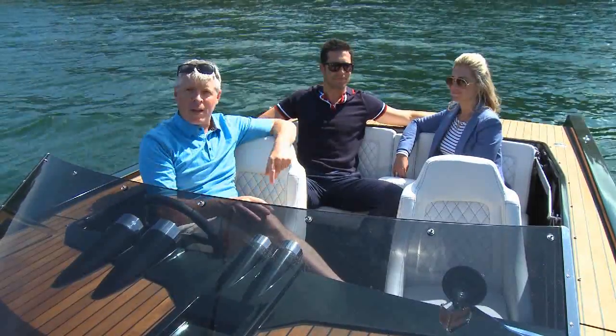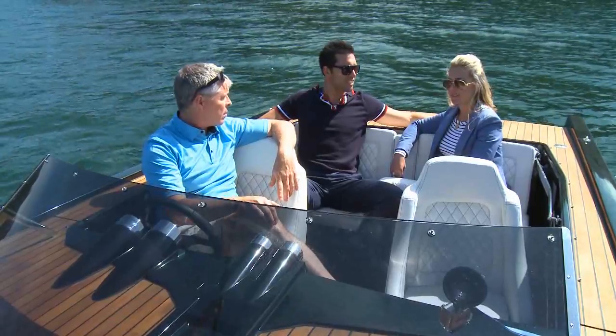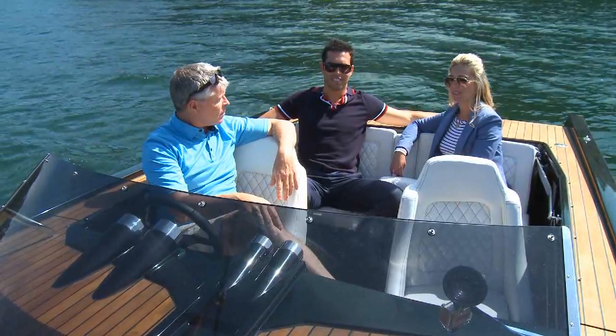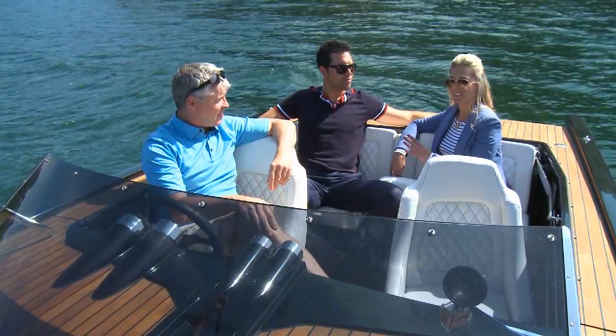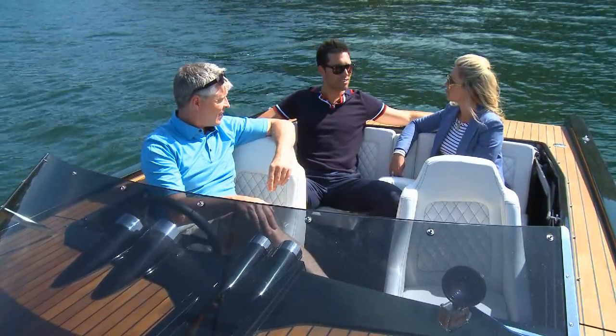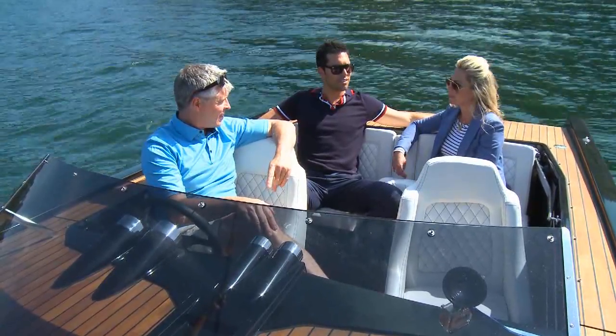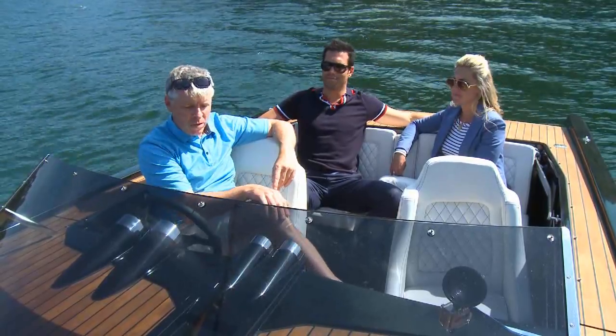And Lee fell in love with these boats when you first saw them. Tell us a little bit about that journey, Lee. Yeah, David, we were actually at the Genoa Boat Show last October and we're there to look at some other brands, and we were just strolling around and I just saw this boat and absolutely fell in love, and we went and actually met the company owners at the show, spent some time with them, and we decided to represent them in Australia.